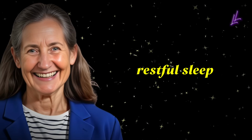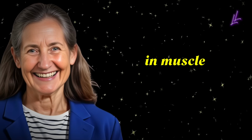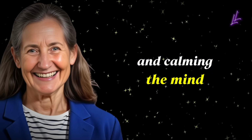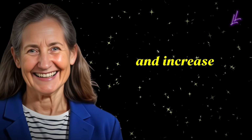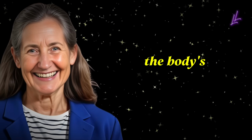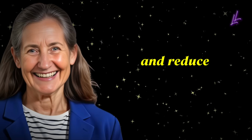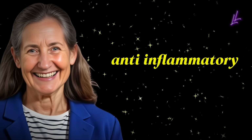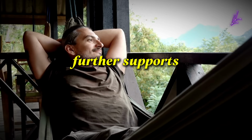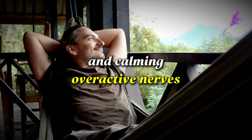and promote restful sleep. Celtic salt is rich in magnesium, a mineral that aids in muscle relaxation and calming the mind. Magnesium can reduce stress hormones like cortisol and increase serotonin levels, the body's natural mood enhancer. Baking soda helps balance the body's pH and reduce inflammation, which can contribute to restlessness and tension. Castor oil, with its nourishing and anti-inflammatory properties, further supports relaxation by improving circulation and calming overactive nerves.